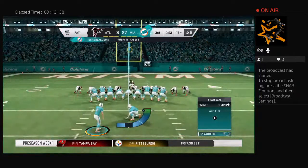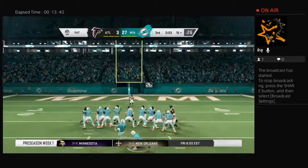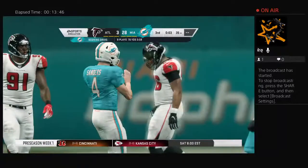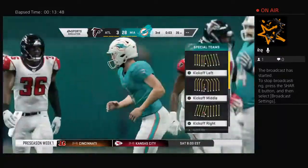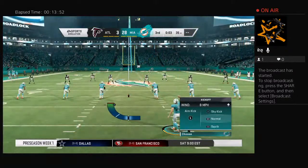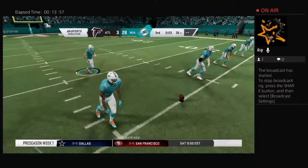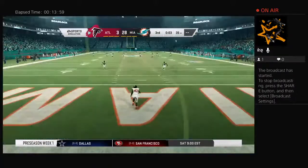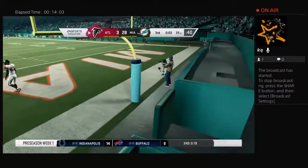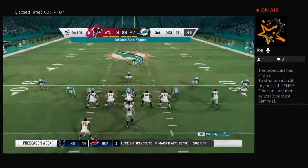Sanders now to add the extra point. And they open the lead up now to 25 points. So that drive consumes 9 plays all told. And it ends with a touchdown for the Dolphins. Out is the kickoff unit as they run up and send this one away. And this will not be returnable. It's out of the back of the end zone for a touchback.